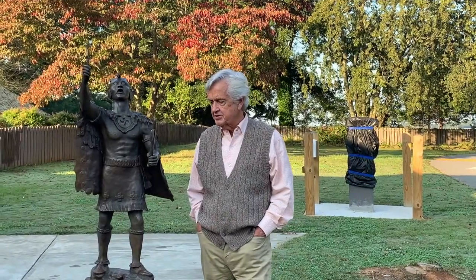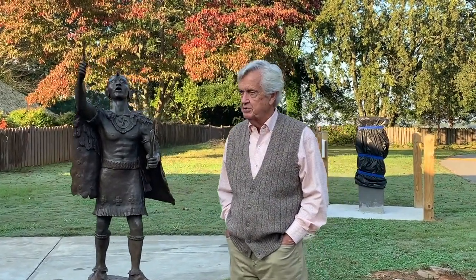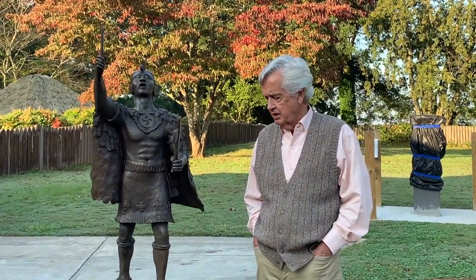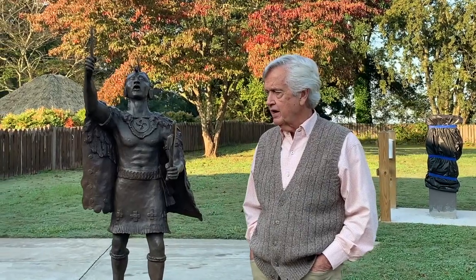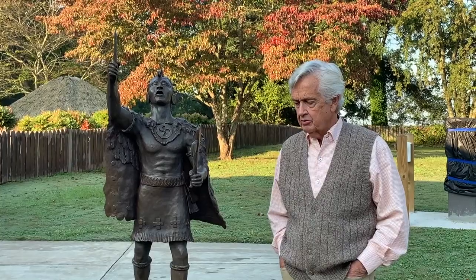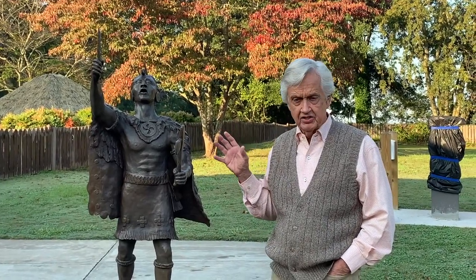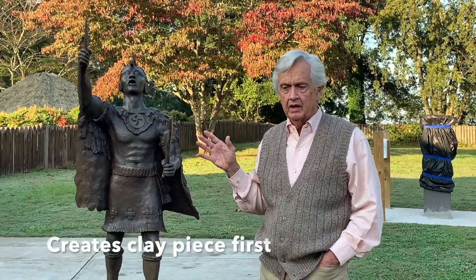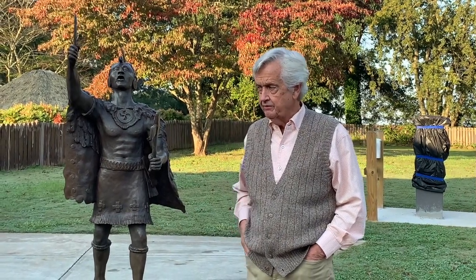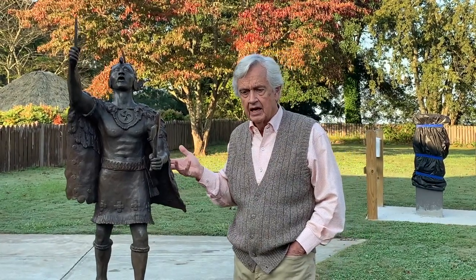I have been asked a number of times how this piece, or any piece that I do from the bronze art standpoint, is made. What I will do is create the piece you see here exactly in clay form. Once I have finished the clay, and it literally looks just like this, the same size as this, I will then send that to a foundry, an art foundry.